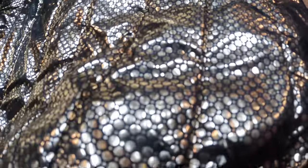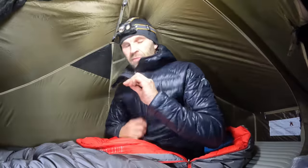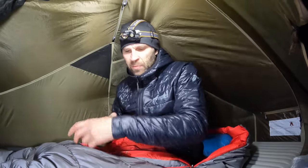If you can see that, there's thousands of little gold dots in there which just reflect the heat back to your body, and it seems to work really well. And the good thing about that is it allows it to be a smaller pack size than probably something that is the same sort of insulative value. So quite impressed by it.